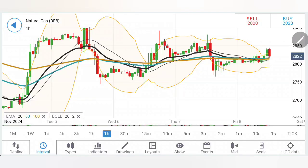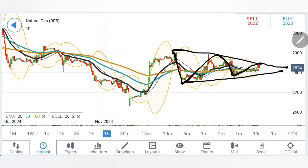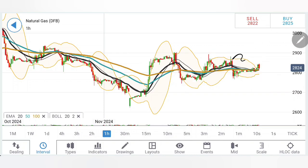Let's move to natural gas. Now look at natural gas on the hourly charts. What's happening? Look at the move here. Drop, retracement, and it is delivering higher lows, lower highs. This is a zone of consolidation. It needs to stay above 2.86, 2.9 zone in order to confirm a breakout on the upside, and it has to stay below 2.7576 in order to confirm a bearish breakout.